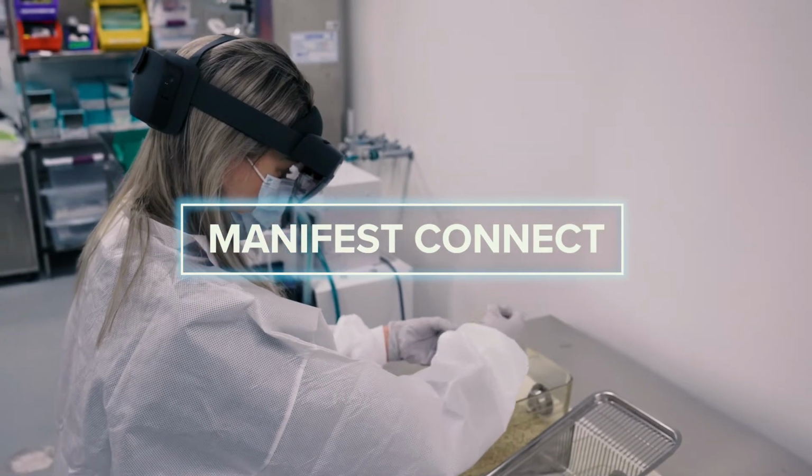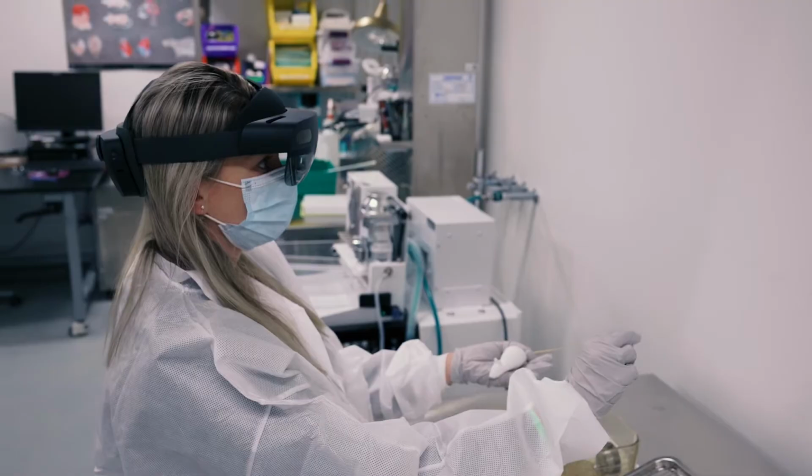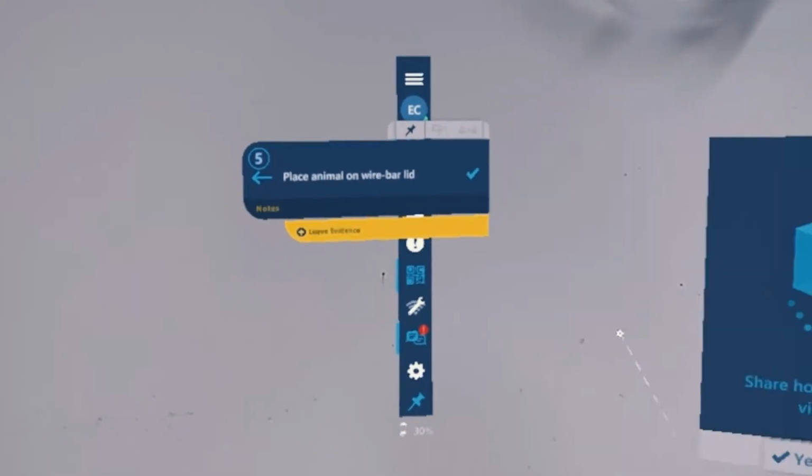Through Manifest Connect, it's easy for a trainee to connect with a trainer in real time to answer questions, review a procedure, and collaborate on job steps.